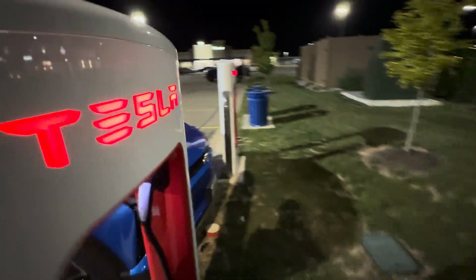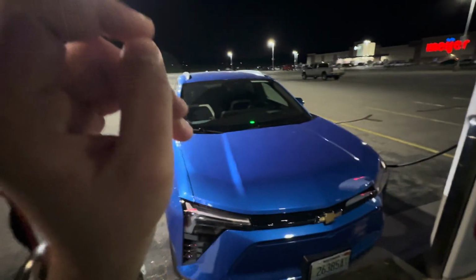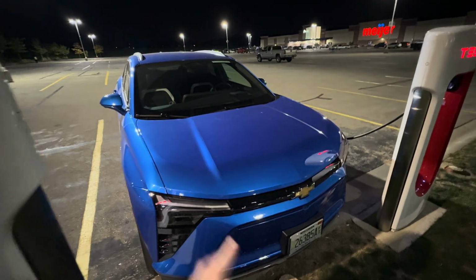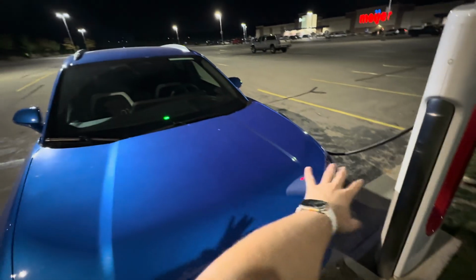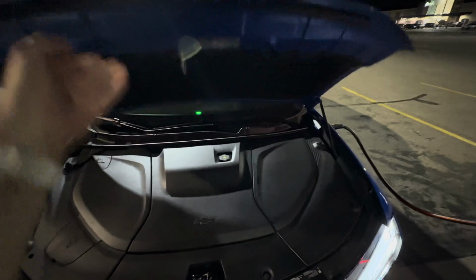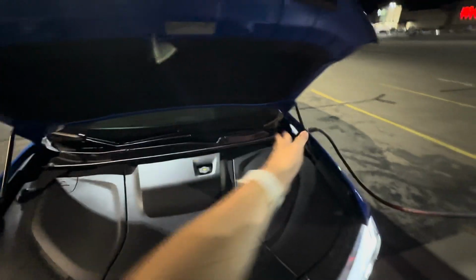Coming around to the front, we unfortunately do not have a front trunk, which is a huge miss by Chevy, GM, on the Ultium platform. You have this massive hood, and then there's just nothing under it. Let me pop it for you. So I popped the hood, you do a double pull, we'll open it up, and it's nicely dampened.